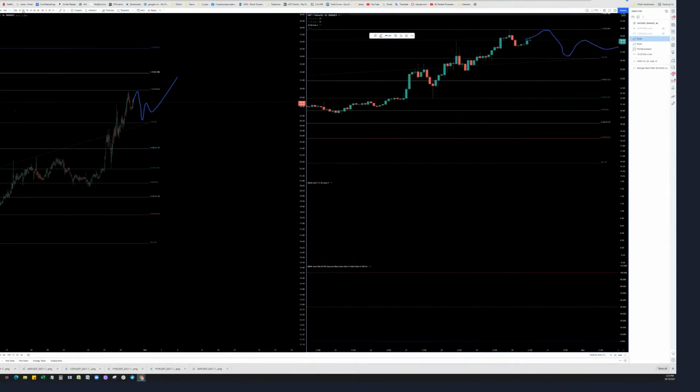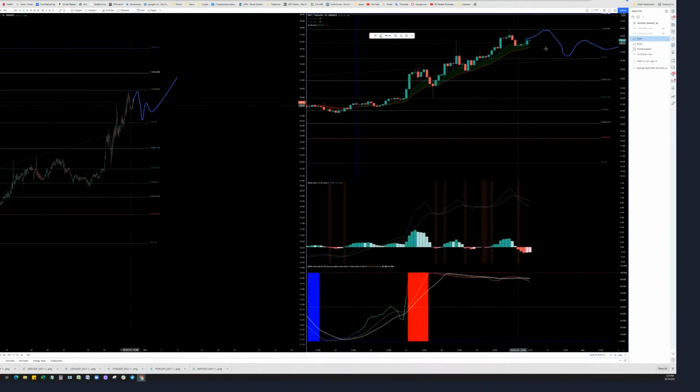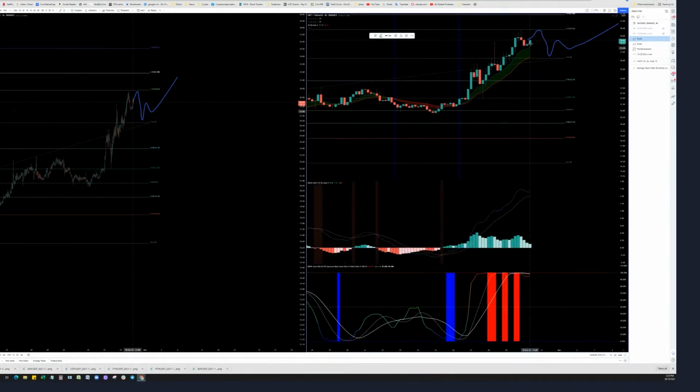So 2 hour. The 2 hour is definitely not good, there's bearish divergence on 2 hours, so I see it coming down a bit. Not enough to make my effort. So yeah, it could come down to here for support, and then it just bounces up. So no shorting opportunity there.